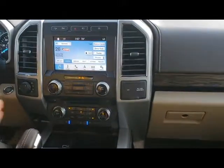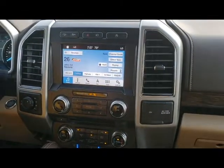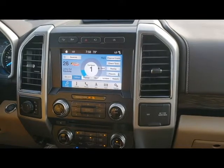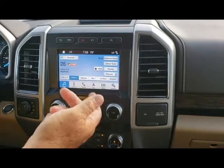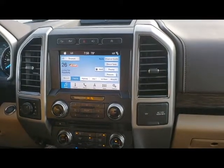Okay. Whenever we stop the truck, here again, I'm going to be perfectly quiet for just a minute and let y'all listen to the engine. Let me turn this down. You can't even hear it. It's amazing. It is so quiet.